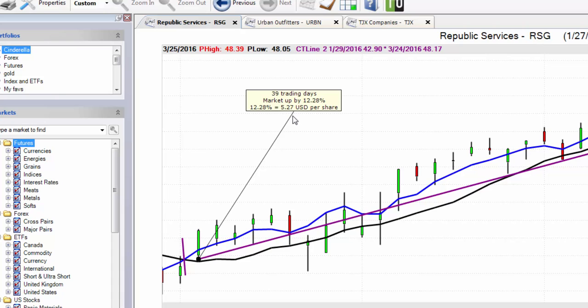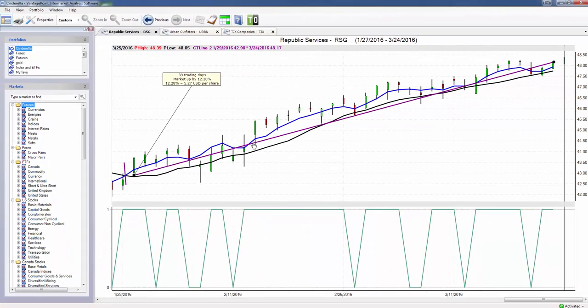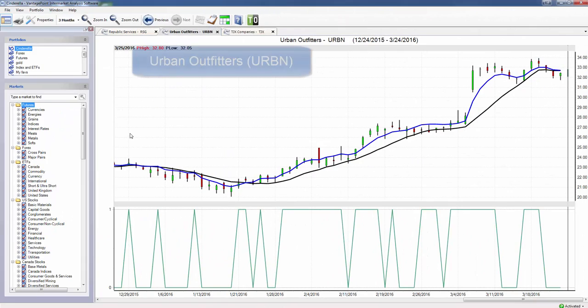This is not a stock that you typically hear a lot about, okay? This is not Apple, this is not Google, this is not Facebook, but that doesn't mean that it doesn't offer tremendous opportunities to profit from. Let me show you another one.